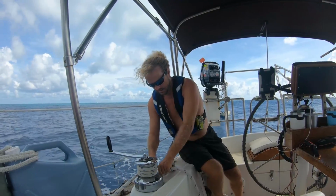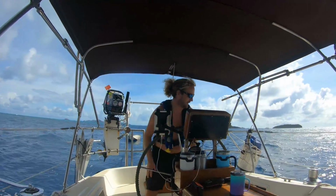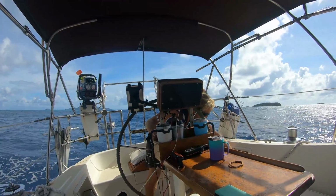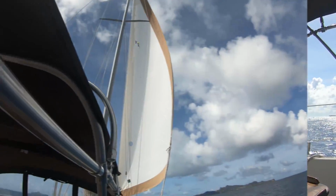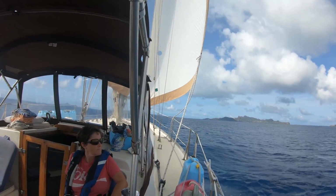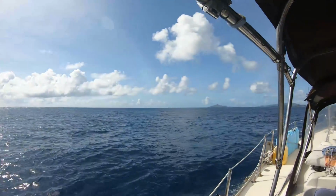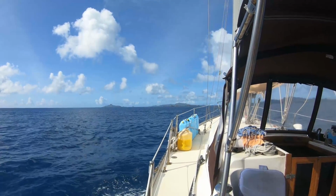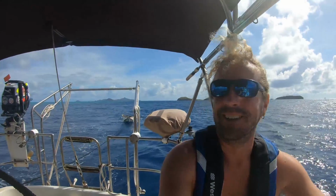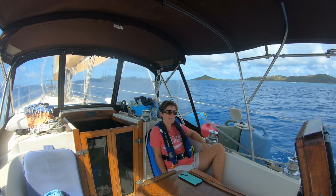All right. Now that it seems we're past all the danger, turn the engine off. Sail looks good. Moving along. Just about 4 knots. It's going to be a nice, calm, lazy sail. Yeah, this is pretty nice. Very nice. What do you think, Lindy? It's all right? You like short, calm sails? Yes. I do too.